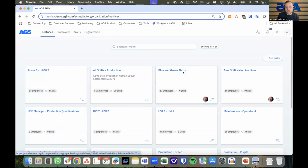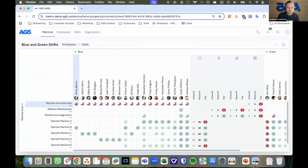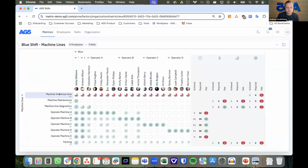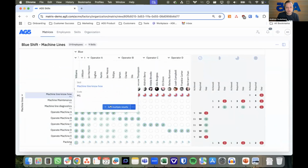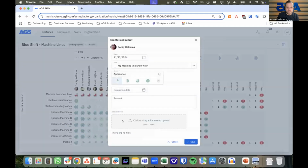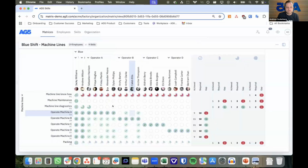And as Martin said, if a matrix is updated, let's go ahead and add some results here. We've got a significant number of gaps on the machine line know-how skill, so we're going to do this in blue shift. If we add an individual result, it's as simple as clicking where the gap is. We can see that Jackie, the team leader, is 2 levels too low on this multi-level scale, but we know that she's actually an expert. So we're going to save that.